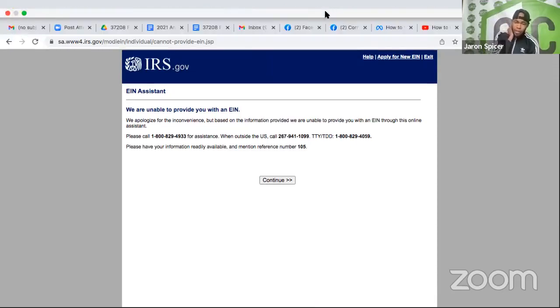So once you enter in your name and your social, it'll authenticate. You'll click continue. Then it will ask you to enter your address and phone number that you use for the business. So this is the address and phone number that you use for the business, not your personal, unless you are operating out of your home. Then you want to click continue.